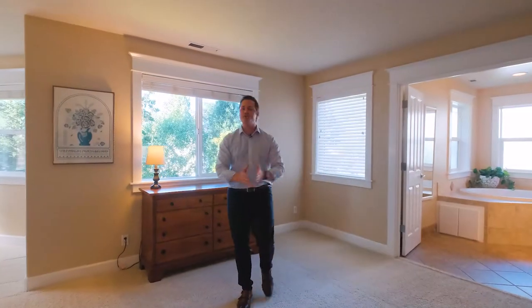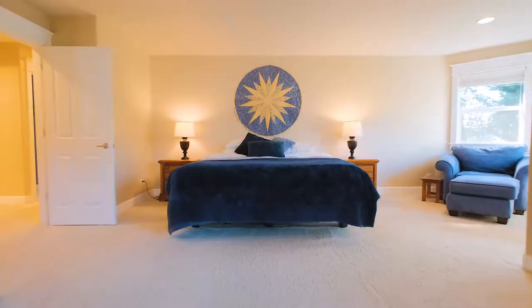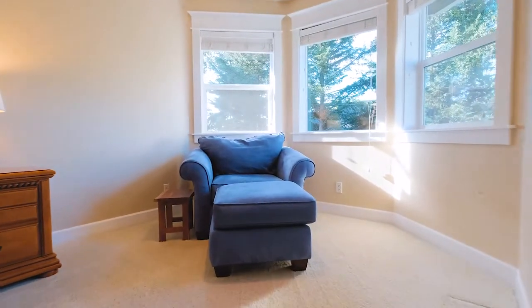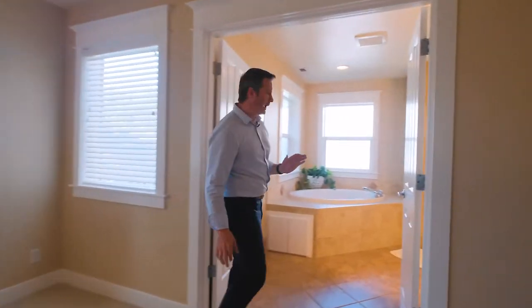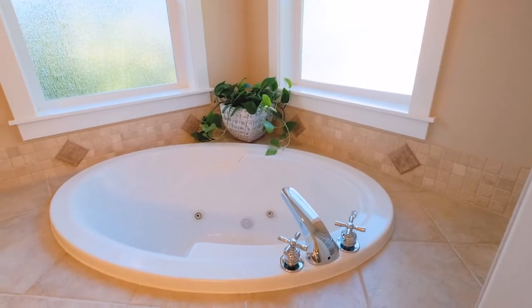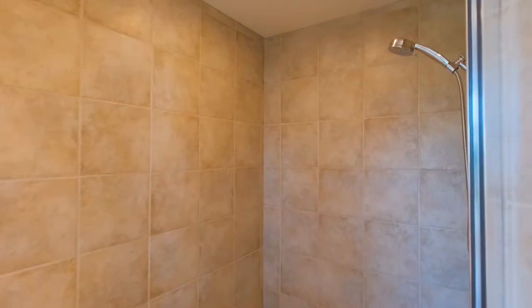And speaking of room, check out the size of this master bedroom. We have a large room, room for a sitting area, lots of windows, and a very nice, elegant master bathroom. We have a soaking tub with a jacuzzi, a tile shower, and lots of space.